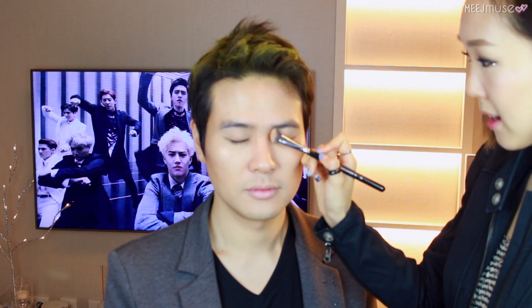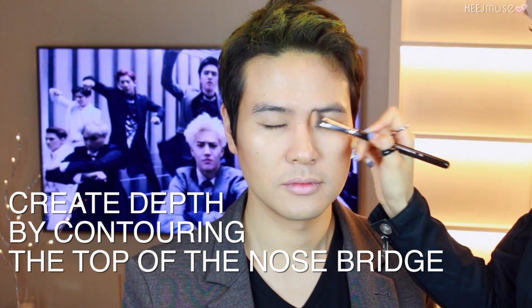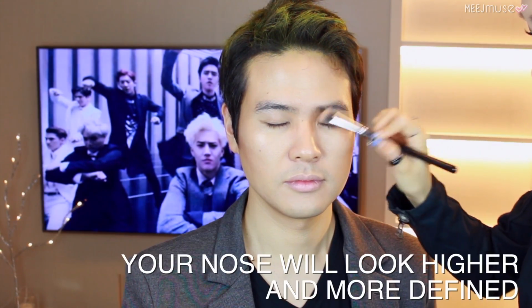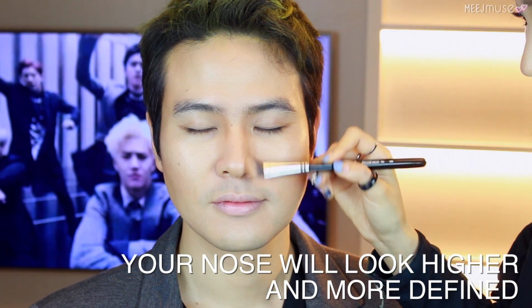I'm going to take a little bit of that product on this small angled brush, and then I'm going to take it down in between the eyes, just at the top of the nose, and create that dip. And then I'm also going to take it down the sides of the nose a little, just at the ends.